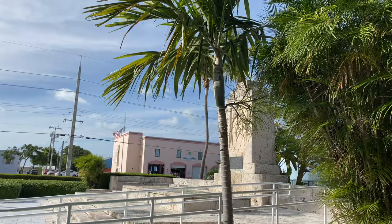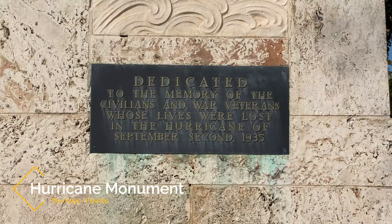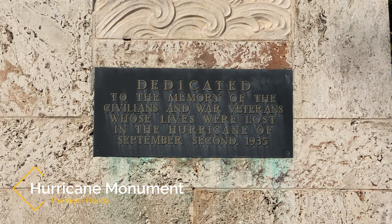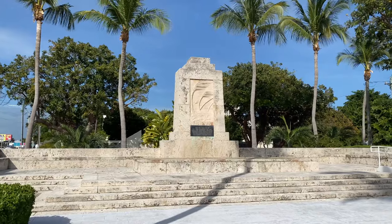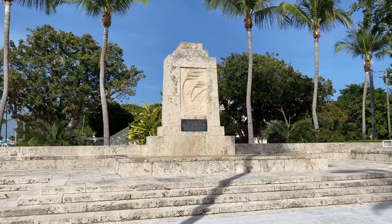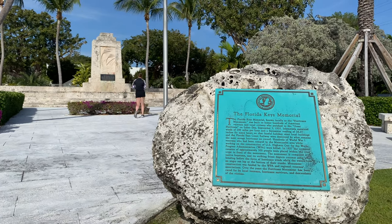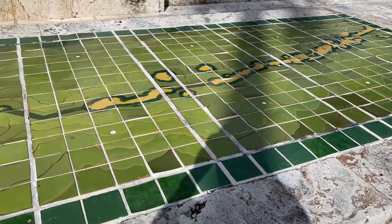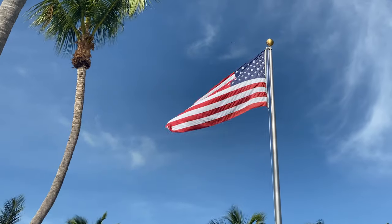We had to make a picture of me and a manatee mailbox. We saw one and we stopped. A little bit further we find a monument of the first recorded Category 5 hurricane in America. On September the 2nd, 1935, a devastating hurricane swept over the Florida Keys, which remains one of the deadliest natural disasters in American history, claiming the lives of over 400 people. This monument is a solemn reminder of the lives lost and the impact of the storm. Let this monument be a testament of the resilience of the people of the Keys and a reminder that even in the darkest of times, there is always hope for a brighter tomorrow.